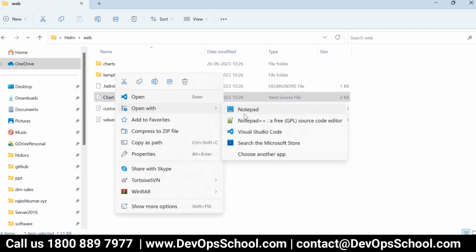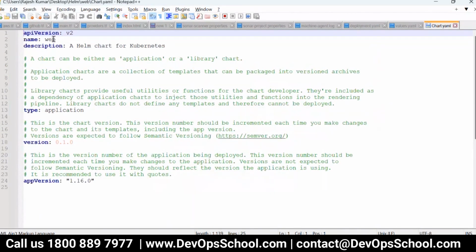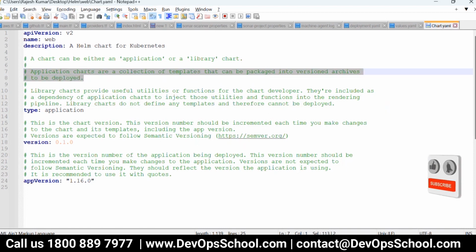See here. What is the name? Description, type, version, app version. Now let's say you don't understand what the application type is. So here you have some detailing on this. Application charts are a collection of templates that can be packaged into a versioned archive to be deployed. When we start sharing it, you will understand that.